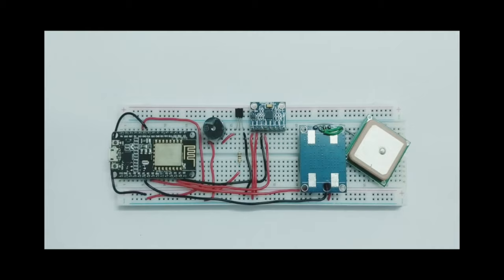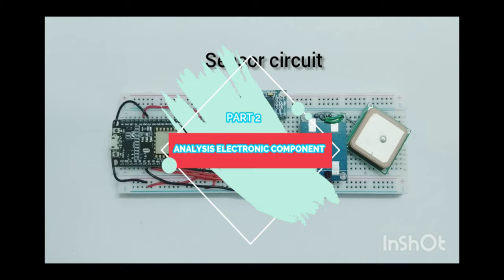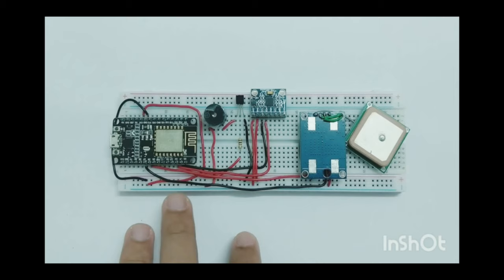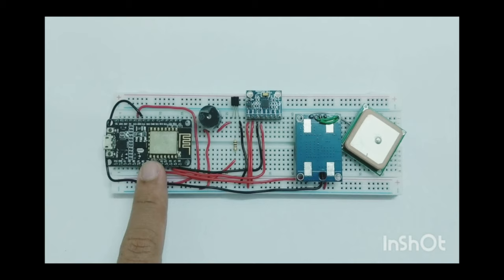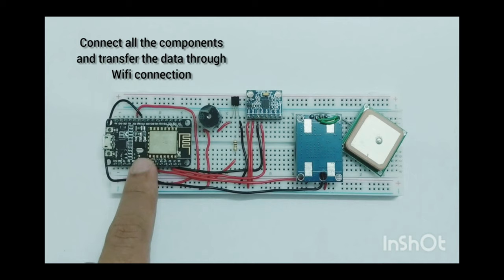Hello everyone. So, I will explain about each component we use for our prototype first. So, let's start with the Node MCU. This is the Node MCU ESP8266. The function is to connect all the components and transfer all the data through Wi-Fi connection.